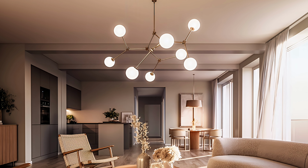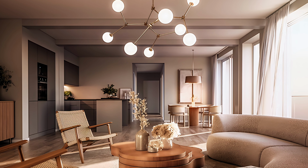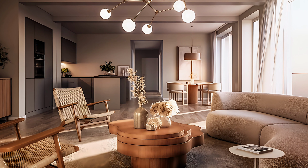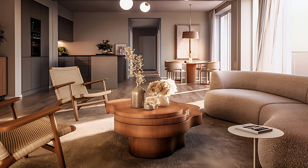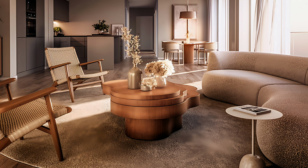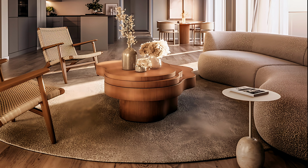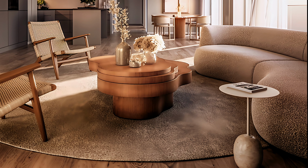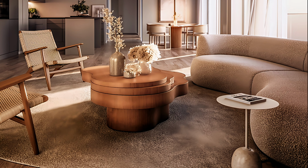This living room exudes a contemporary elegance with its harmonious blend of warm wood tones and a neutral color palette. The centerpiece is an exquisite multi-tiered wooden coffee table with a circular design, offering both aesthetic appeal and functional service space. Adorned with decorative vases and blooms, it adds a touch of organic textures to the space. Surrounding this central piece is a plush curved sofa that invites relaxation while maintaining a sleek profile. Two oval armchairs complement the ensemble, introducing an element of artisanal craftsmanship.